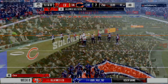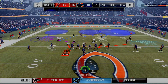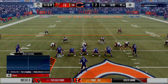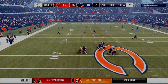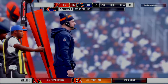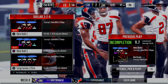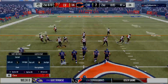Now a timeout taken. Perhaps a chance for one more quick play and then another timeout if they hurry. We'll see. They'll look to throw here on first down. And he'll be hit as he releases it, and that'll fall incomplete. Here now is 2nd and 10, again from the 41.